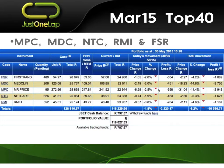So here's our top 40 March 15 portfolio. In a nutshell, horrible. Down 8.2%. That's not completely correct because there's cash sitting down at the bottom there. We'll come to the exact numbers in a moment, but we're getting killed left, right, and center.